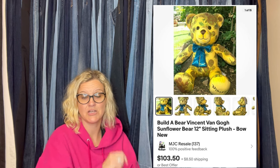Found this Build-A-Bear at a local yard sale for $5, sold in about 2 weeks. It didn't sell through an offer, but the buyer bought during a 25% off sale. Build-A-Bear Vincent Van Gogh Sunflower Bear Sitting Plush. Check it out. $103.50 for that one. I sell quite a bit of plush here.